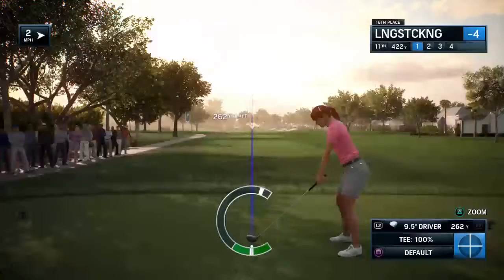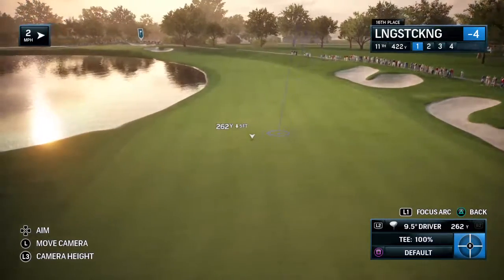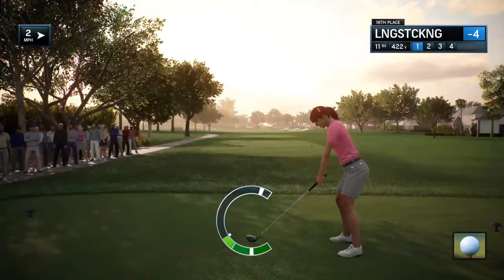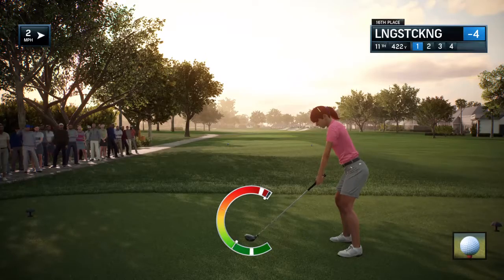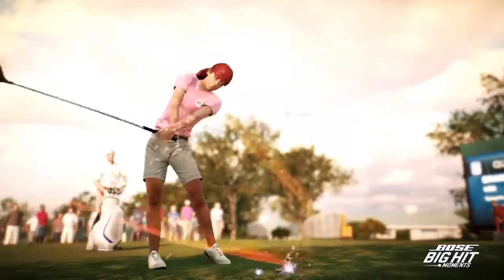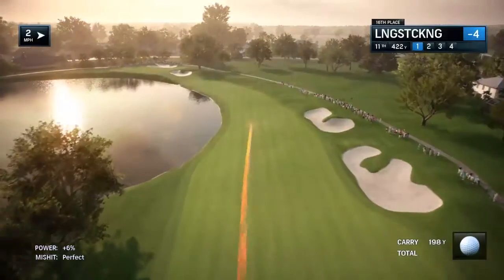Now to the 11th with water left, bunkers on the right. Frank, what's the key here? Well, too often people just look at the scorecard and they go, well, it's over 400 yards, I have to hit driver. You don't have to hit driver at 11. Something in the fairway, just short. Let's see what she's got here. She is loading up for the big one.